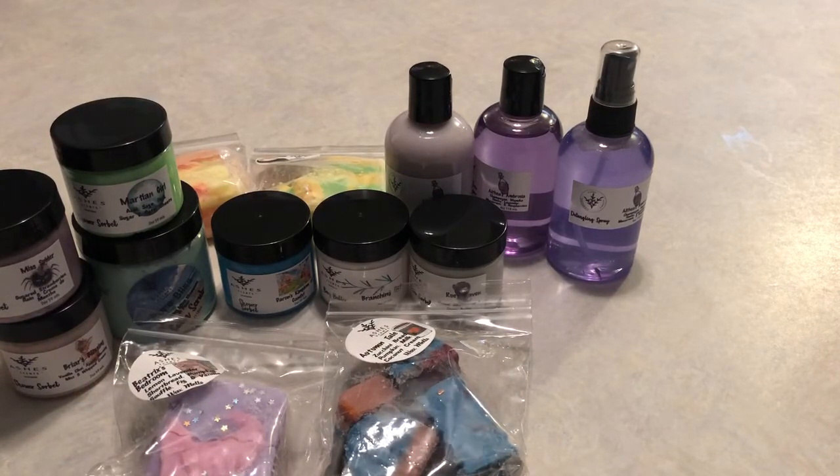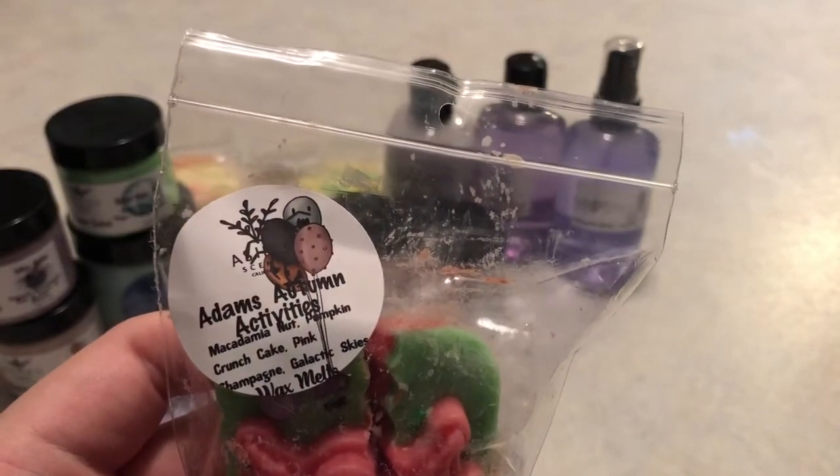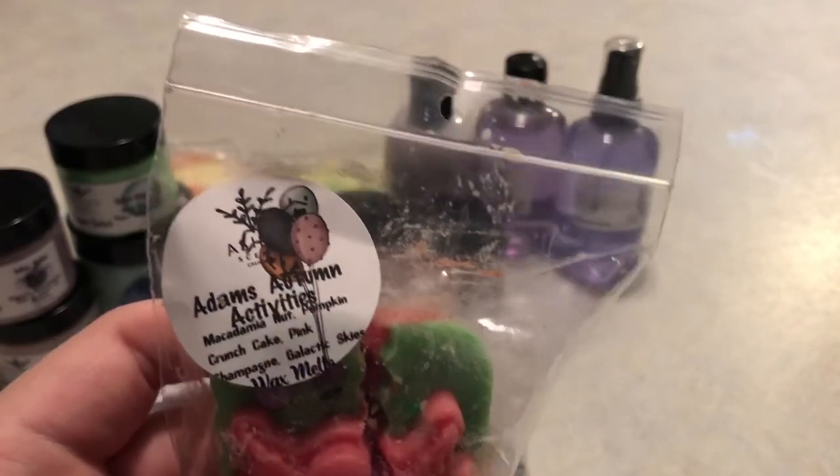I loved almost all my wax though. Like I really like that one, and I love everything else to come. So next we have Adam's Autumn Activities. Try saying that 10 times fast.